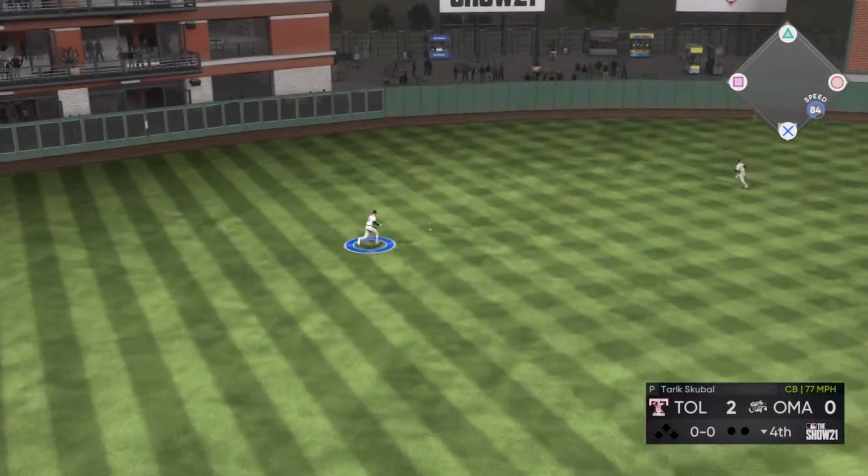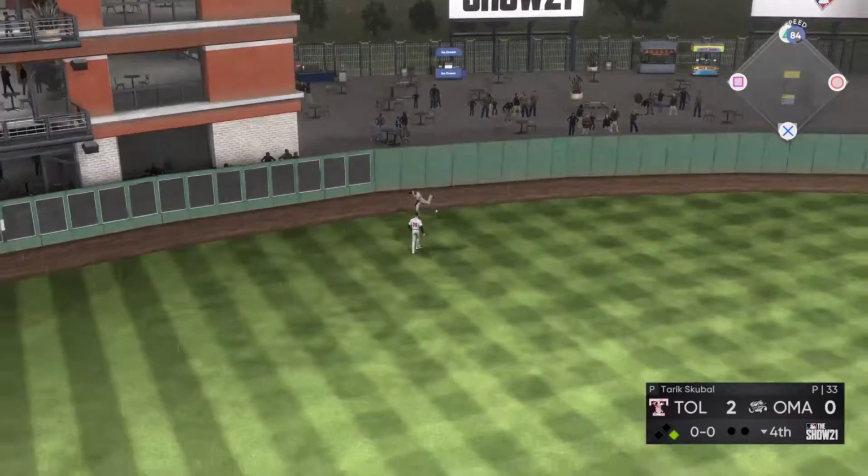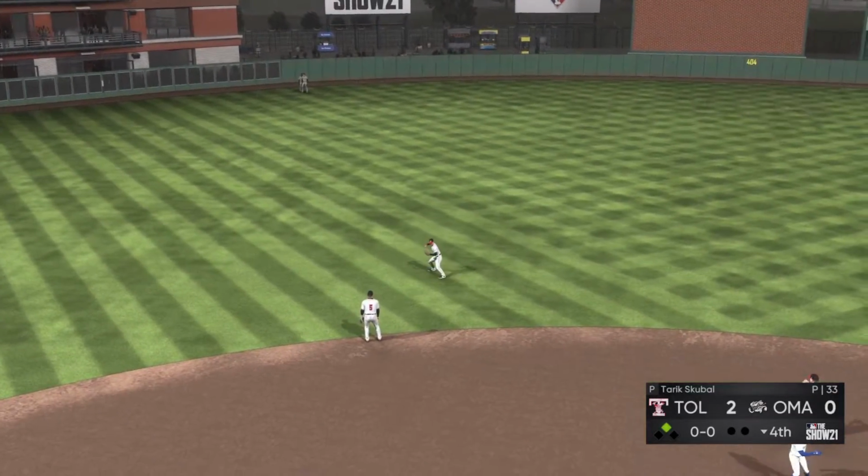He sends a liner to the left. That's going to get down, and that's going to get by Bryant Packard, roll all the way to the wall. Badu will chase it down, and Jimenez is going to have himself a leadoff double.